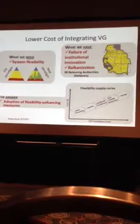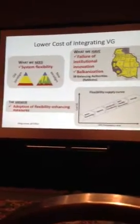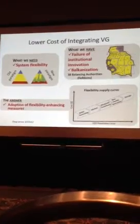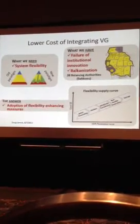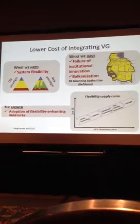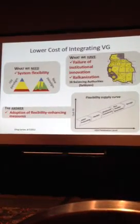Now, if you aggregated that variability across many of these balancing authorities, the overall variability goes down. The challenge of integrating the rest of the system around that lower level of variability is less, and it saves consumers money.